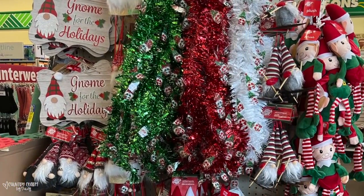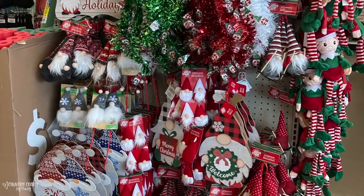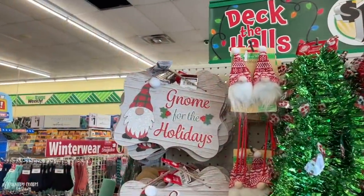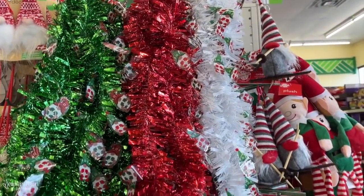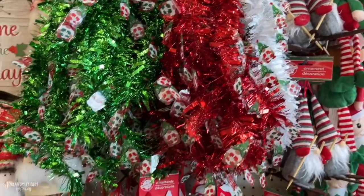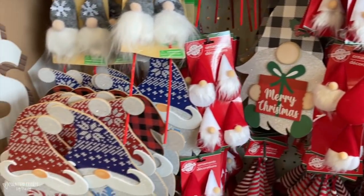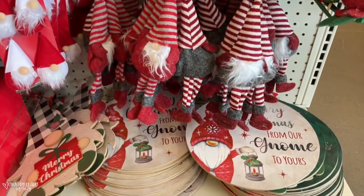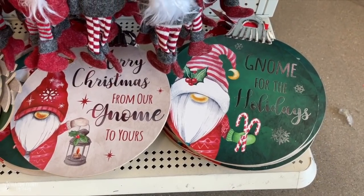Okay, when I first walked into the store, this was on the end cap, and I went, oh my goodness, they have some cute gnomes. If you are a gnome lover or a gnome collector, you are going to be so happy with what the Dollar Tree has for you and us this year. So they have these cute yard stakes as well as ornaments and small little gift ornaments that you can put on your tree or on a gift.